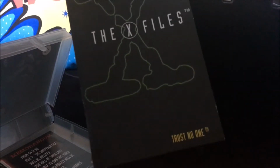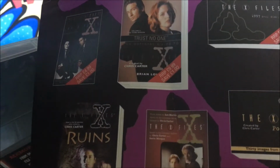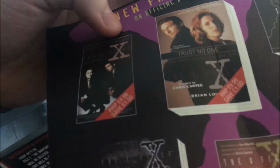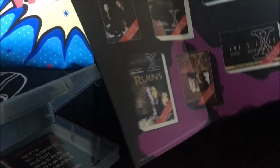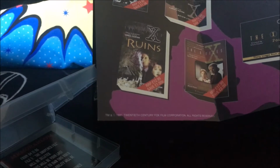So, the tape. Right, here we get an advert for some X-Files items from Voyager, an official X-Files publisher. This is basically one of those mail order things. So we get things like a postcard book, X-Files Ruins, the official map of the X-Files, the 1997 Death Diary, and the official guide to the X-Files. The official guide is pretty much redundant now, because that was basically behind the scenes stuff, and now if you want to know anything about the X-Files, you can just look it up on Google.